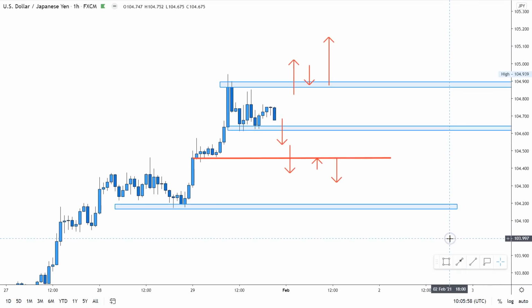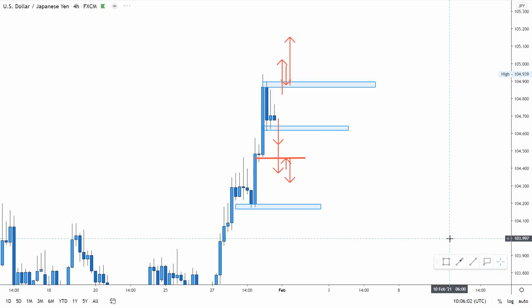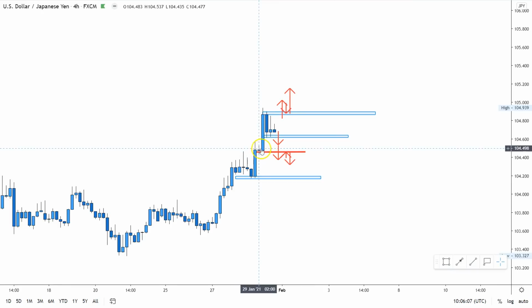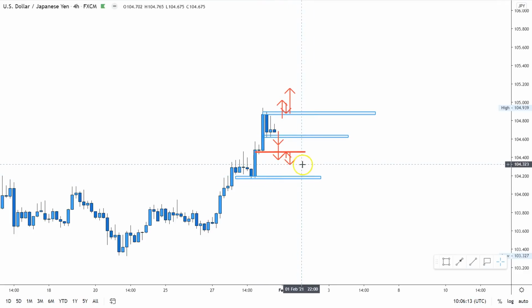As of now, if you're trading with the trend, the structure is up. We are super extended on this anyway, so do suspect the pullback, at least a correction of this move back to some of these lows. And if we do, then you're potentially going to be looking to target some of these higher low levels here if the market does start to sell down.